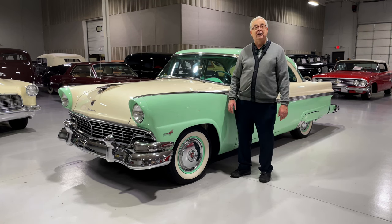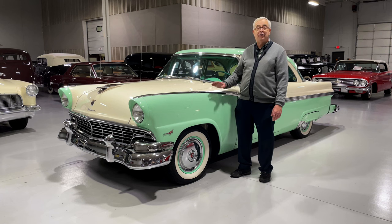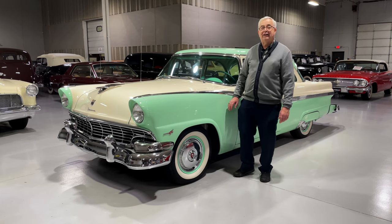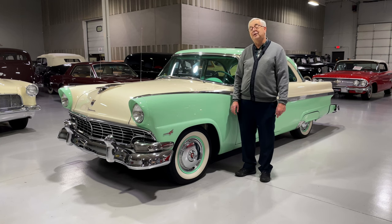1956, they still had the 292 V8 Ford in it. Good engine all the way around. Thunderbird, as again, you'll notice the Thunderbird V8 emblem right there on the front. So you know that it wasn't a six-cylinder, but she was a car to be reckoned with.